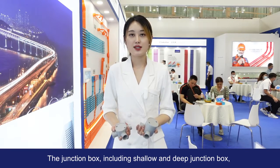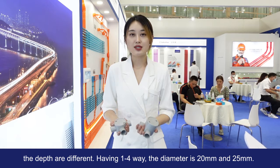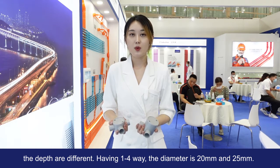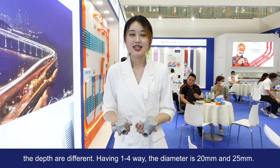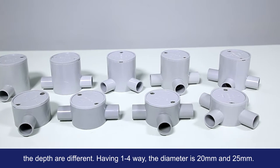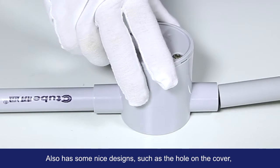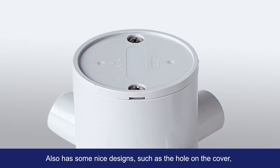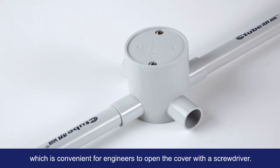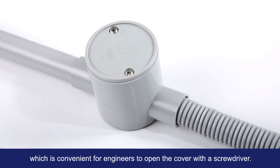The junction box, including shallow and deep junction box. The diameters are different, having 1 to 4 way. The diameter is 20 millimeters and 25 millimeters. Also have some nice designs such as the hole on the cover, which is convenient for engineers to open the cover with a screwdriver.